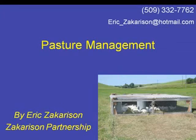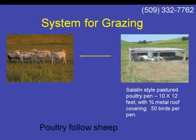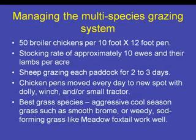Okay, and we're going to transition on, I think, on the next slide to pasture management, and I'm going to try to move right along because I think we're rapidly running out of time. Birds follow the herds in poultry, and again, 10 by 12 foot pens, about 50 birds per pen.